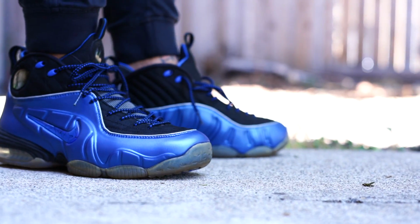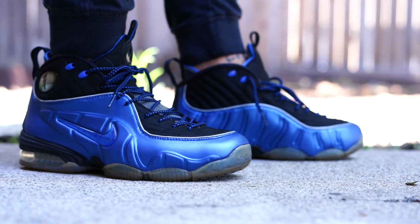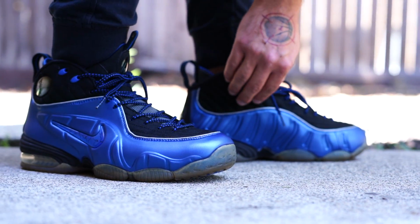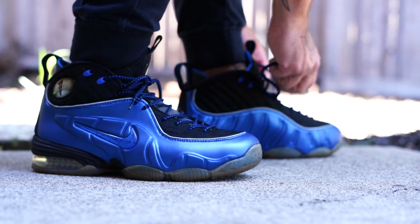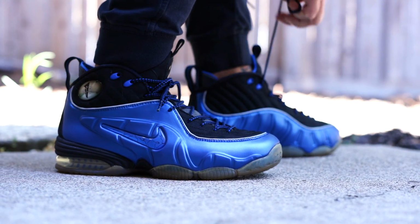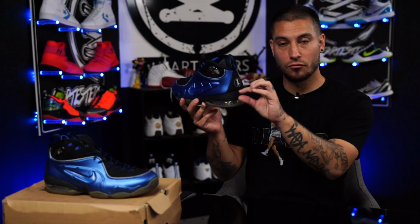Now, as far as tech specs are concerned, I don't know everything about this shoe. All I can do is see what I see and then tell you what it is. So obviously right here in the back, you've got a visible air sole unit. This is taken from the Penny 3. The Air Max unit, I should say, and that little ribbed section is all from the Penny 3. Looks awesome. And the Penny 3 is coming back this year. I'm so excited.